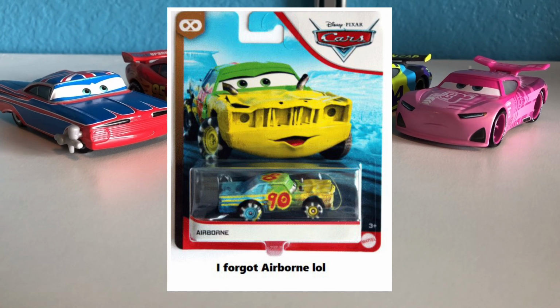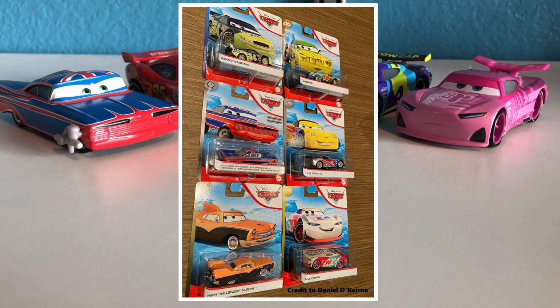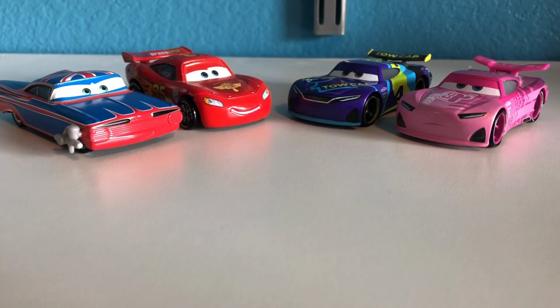I do have a picture of that full case, so if there is something I missed, I'll just put that on screen right now. I'll just put that on there anyways. I don't believe that I missed anything. There's only a few notable new things. But yeah, that's it for the new reveals in package.